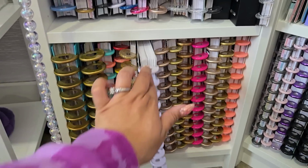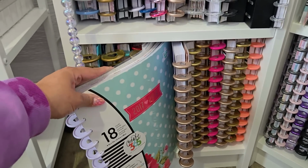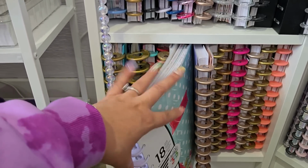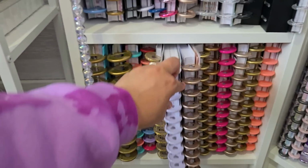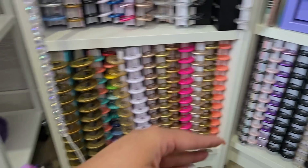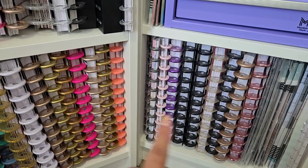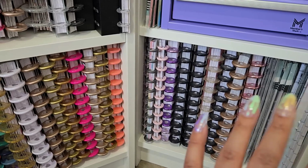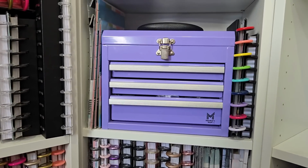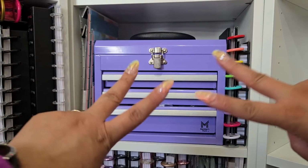I have a couple old planners. This one is from 2017, 2016. This was one of my favorite planners. I wish they made planners like this one because it's my absolute favorite. And then I have some of the big size planners and notes, and just more big size stuff and accessories on that shelf.